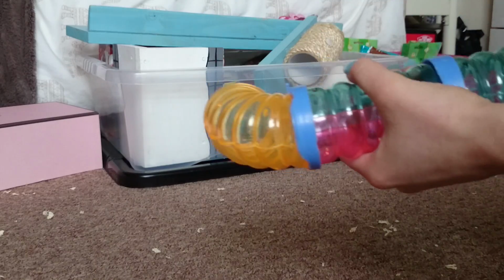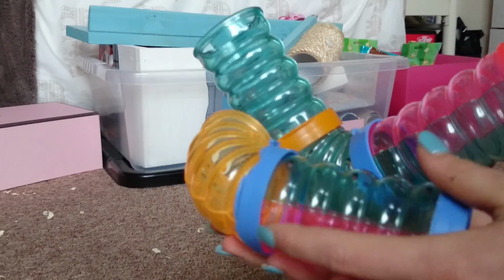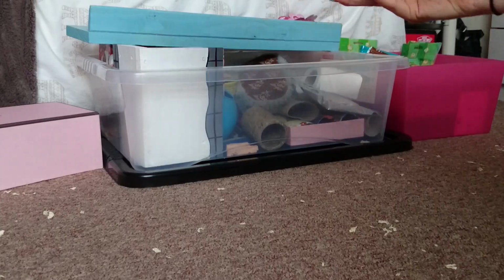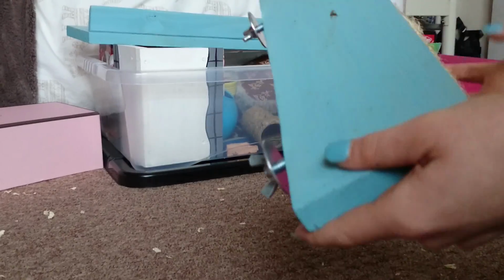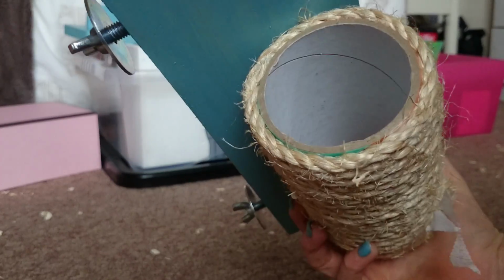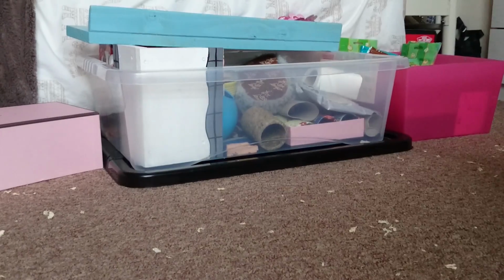We then have lots of Critter Trail tubes, which we got at a car boot, so I thought these might be really handy. We have our first Hop Nibble Squeak level, so it just has the blue, there's a bit of poo on there, a sisal tunnel which my hamsters really enjoy going through, and this is in Charlie's cage.